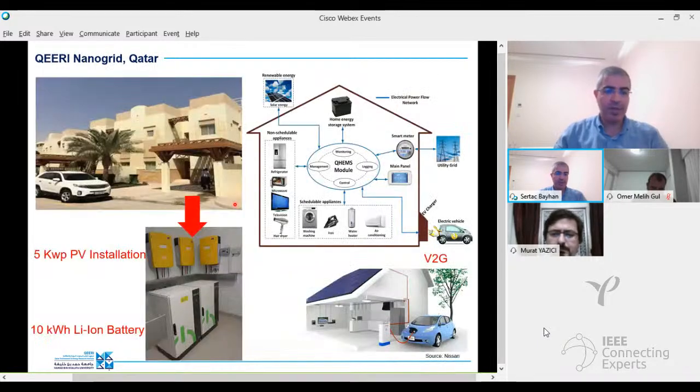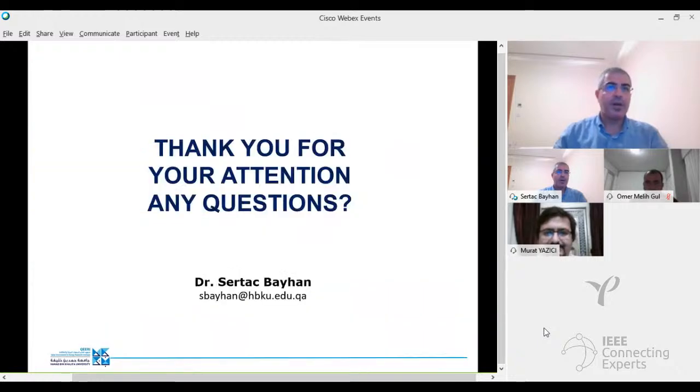And the last one we are calling Kiri Nanogrid or Kiri Home Energy Management System. We have one villa dedicated to our research. In this villa, we have 5 kilowatt peak PV installation on the roof, and a 10 kilowatt hour lithium ion battery, and we have all the appliances. We are going to develop a home energy management system to control the appliances at home, I mean the scheduled appliances. Also in the near future, we are going to integrate one electric vehicle system into this villa to conduct vehicle to grid research. So that's all from my side, and thank you very much.